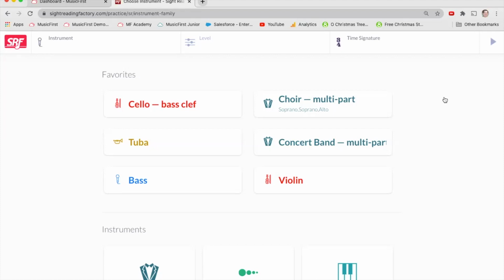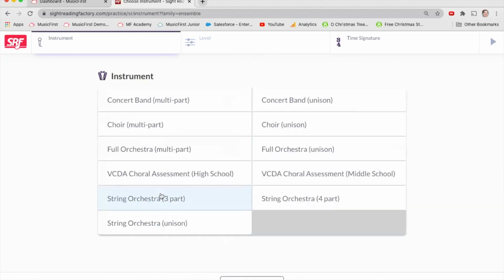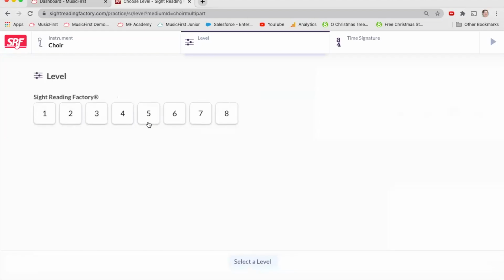If you're teaching in person or in a hybrid environment, it's really great that there are ensemble sight reading examples. So let's say you're a choir director, and I would like to have my students, at the beginning of every one of our virtual or in-person or hybrid rehearsals, sing through something. And by the way, if you're doing it over Zoom or Google Meet, just have the students mute their microphones. Anyway, I'm going to do a choir multi-part.